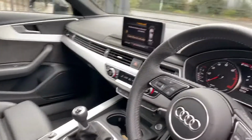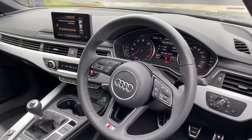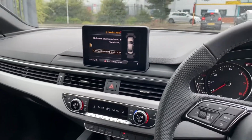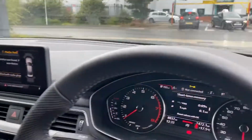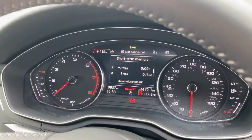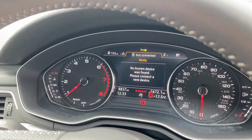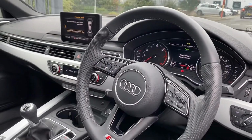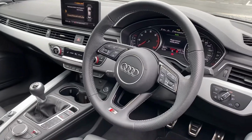As we go towards the dashboard, you can see that you have your screen there, which you can change and navigate your way through the different functions, and you can also navigate your way through your cockpit here. This car also comes with the climate control system, the Audi sound system.